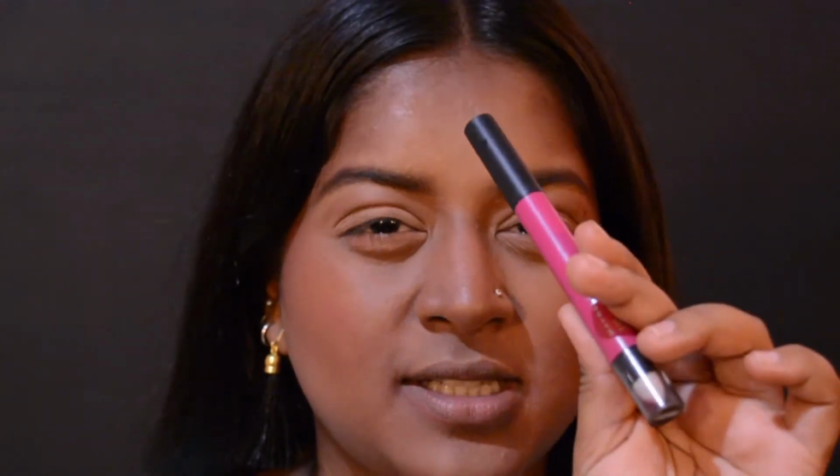So I think I want to add a pop of color on my lower lash line with this pink. Since it's in this crayon style, I'm going to go ahead and just draw it on, and I'm going to blend it out with this pencil shaped brush. As you can see, it's really bright pink. So what I'm going to do is I'm going to add this kajal. This one is the Lakme Iconic in the shade Black.